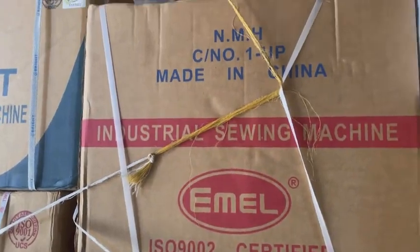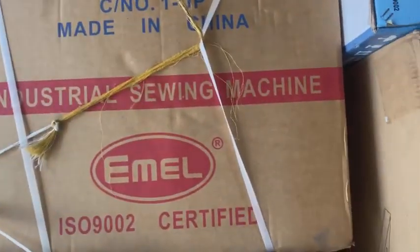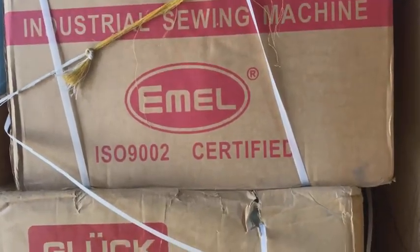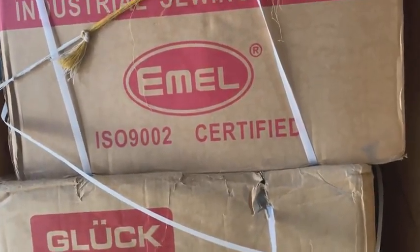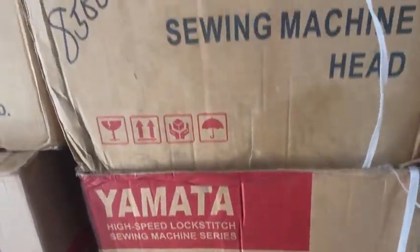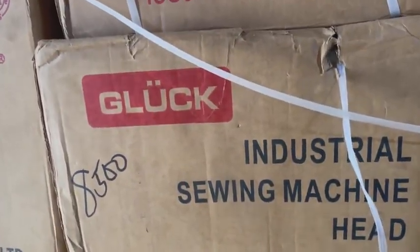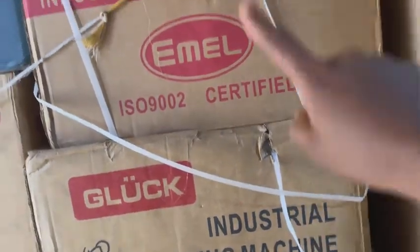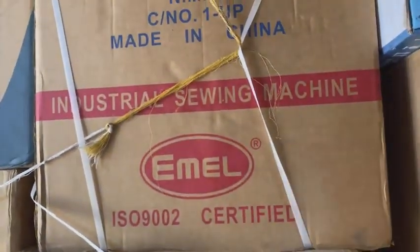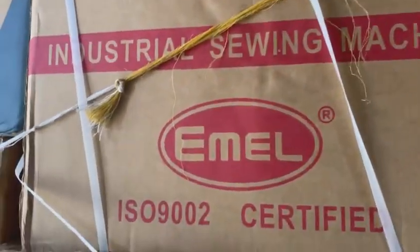Can you show me? Emel. Okay, I know Emel. So how much is Emel now? 170. Are you selling as wholesalers or as retailers? 170. Okay. Between this one and this one, which one is the best? So how do I know?